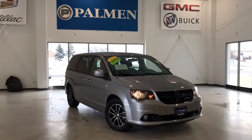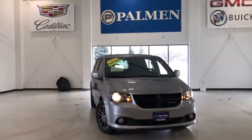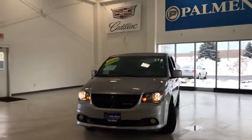Looking for the right vehicle? Check out the 2014 Dodge Grand Caravan. The Dodge Grand Caravan received the government's highest front and side crash rating of 5 stars.